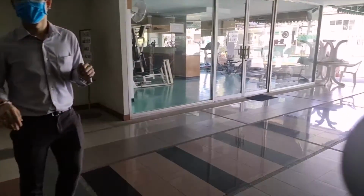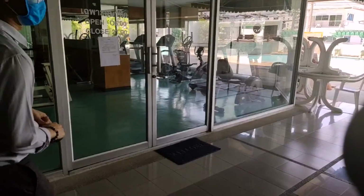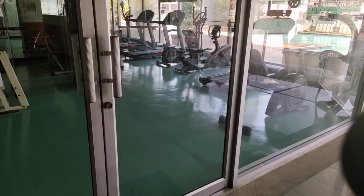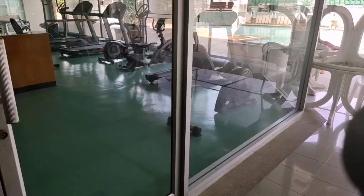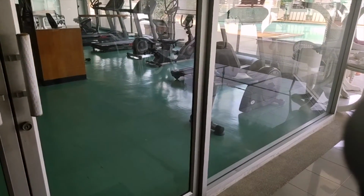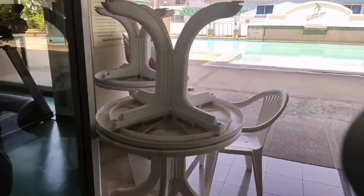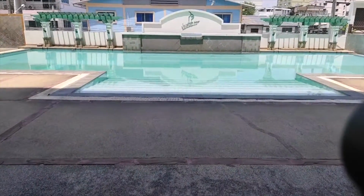That's the fitness center. Yes. But you cannot use it now. Alright. It's a restaurant before, but it's an office now. But do not worry about the food because this place covers all the things. Okay. So you can come here for your workout, and that's the pool area.